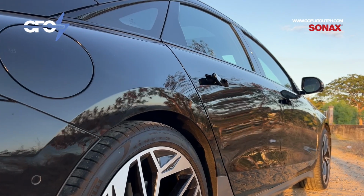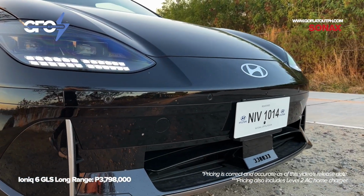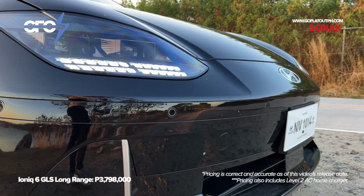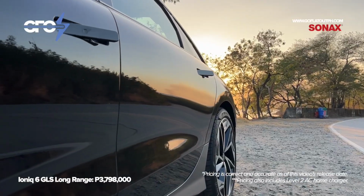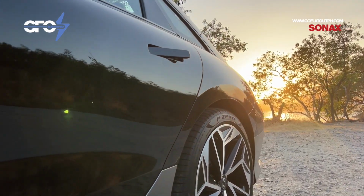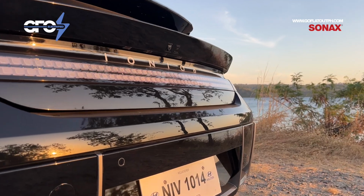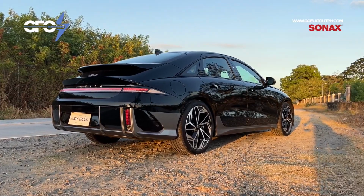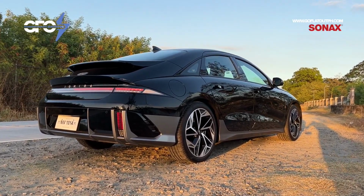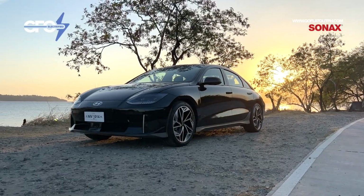The Hyundai Ioniq 6 starts at a little under 3.8 million pesos, exactly 100k more than the Ioniq 5 long range. Combined with the fact that this isn't a crossover SUV, this explains why the Ioniq 5 is far more popular. Remember, Filipinos nowadays simply prefer crossover SUVs. But if you're in the market for an electric executive sedan, then there's nothing quite like the Ioniq 6.